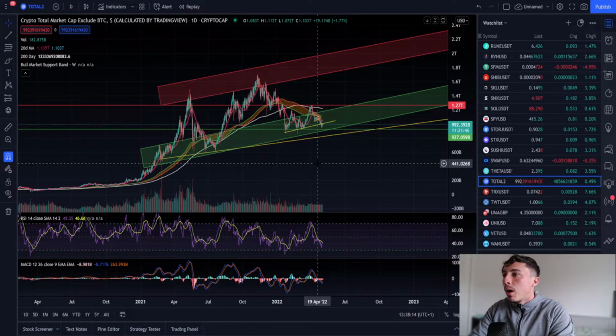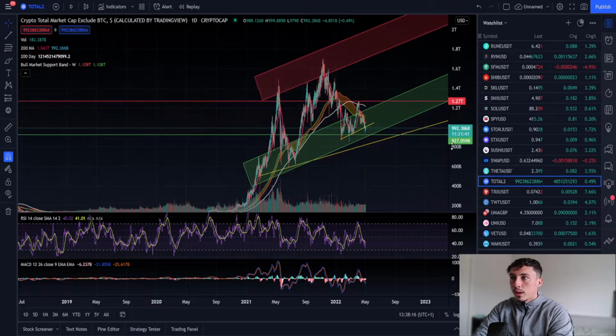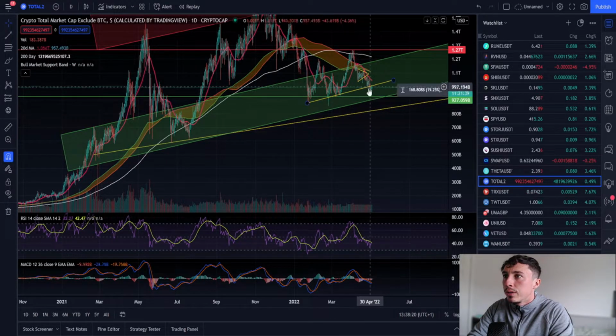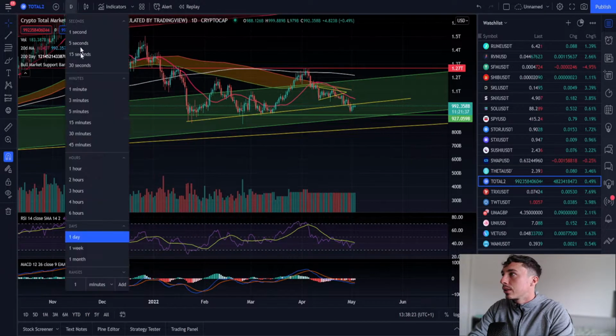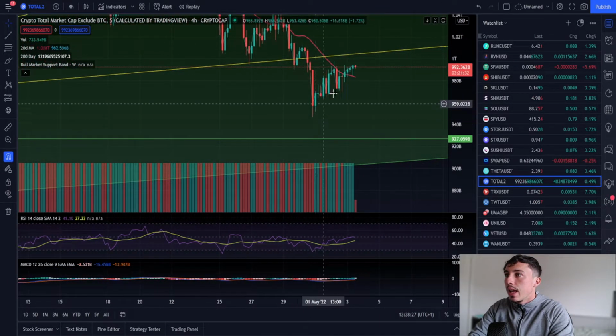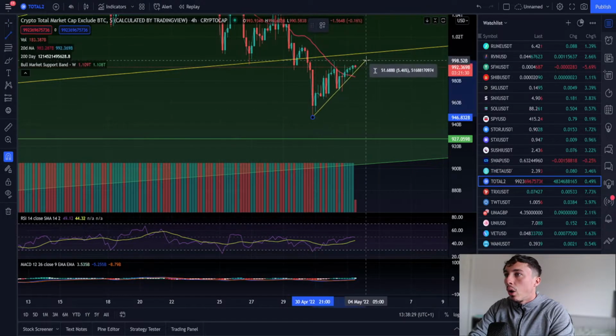We also have the total market cap. We've lost support here. This is total market cap excluding Bitcoin's valuation. We lost support here at $997 billion, and I think that's quite a critical thing to consider. If we look at the 4-hour time frame though, again, it's another really nice ascending triangle, which is showing a lot of strength in the market.